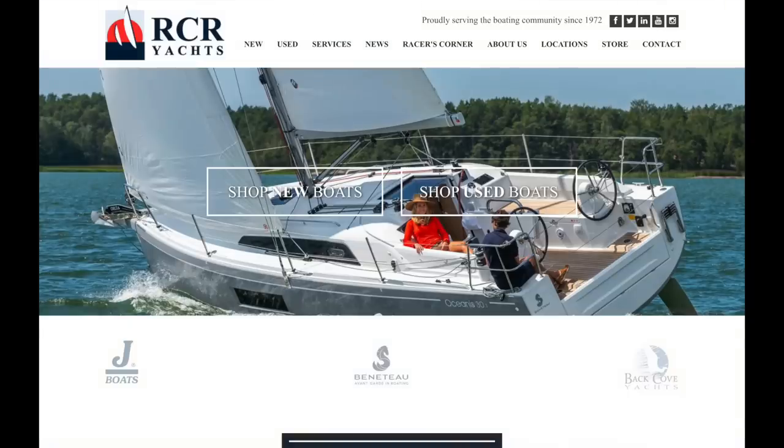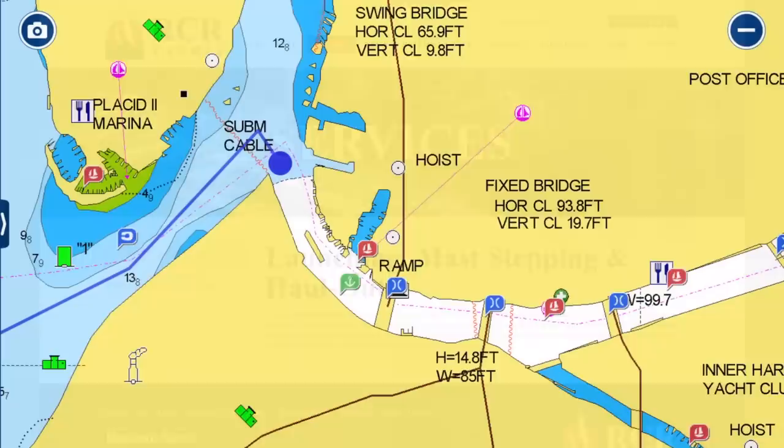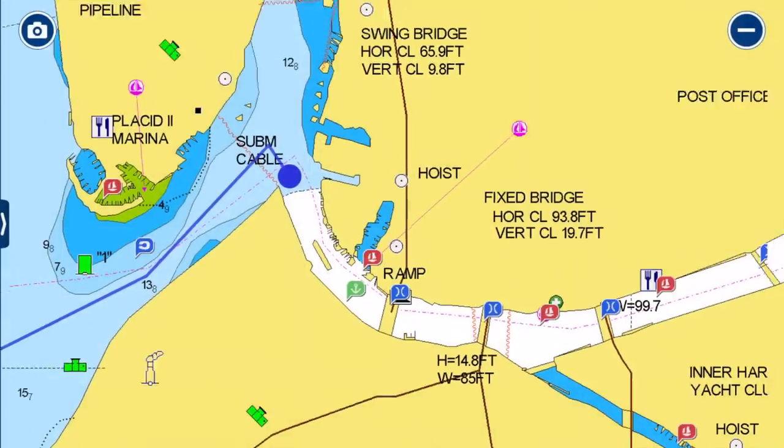The next option on the western end, and this is the most common one, is RCR Yachts. RCR Yachts can do almost any mast. It's the most common place. It's completely hands-off. They'll tune your rig. It's just absolutely fantastic. And anybody with a really complicated or very heavy rig usually goes to RCR.